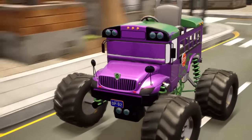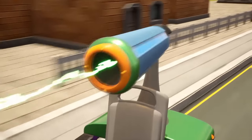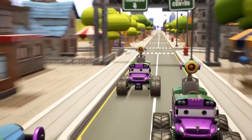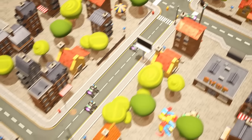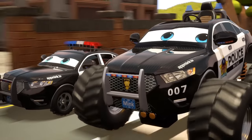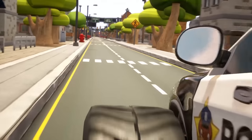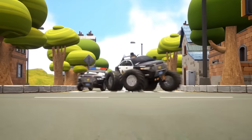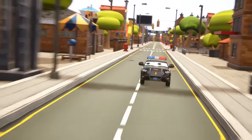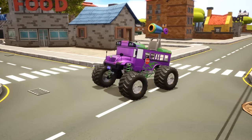The police? Say hello to my new toy, the cloning cannon. Where did he go? There he is. You go left, monster truck police car. I'm going right. Stop right there. What? I've lost him. Evil bus is in sight. Meet me on West Street.